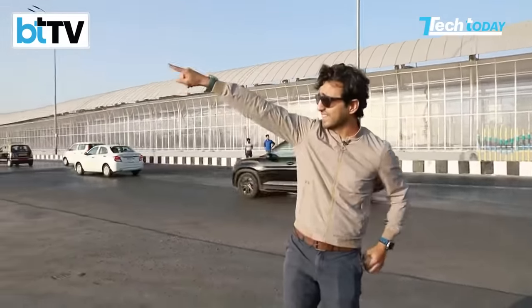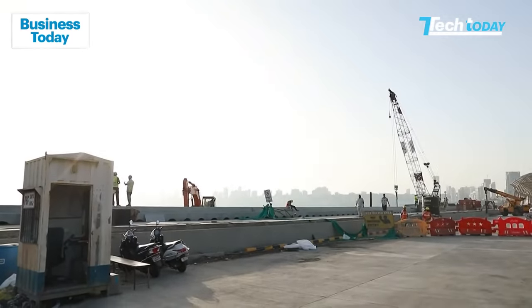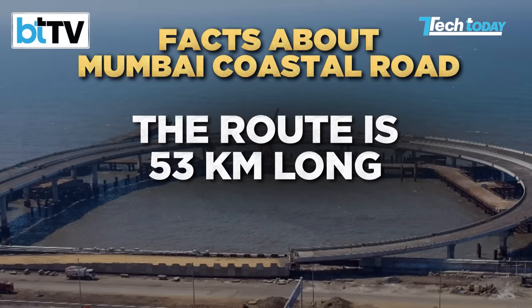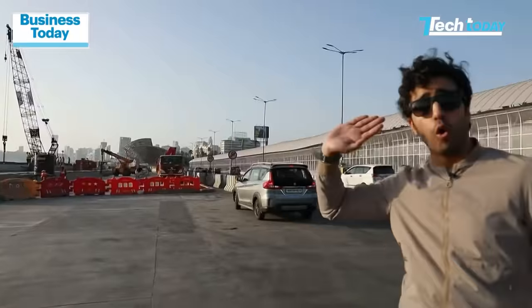We told you all about what the technology is like, what the engineering is like, some other fun facts about the Mumbai Coastal Road, and that is the sea face right there. But if I give you a few more fun facts about the Coastal Road, the road's going to be called the Dharmveer Sambhaji Maharaj Coastal Road. And of course, it's already been inaugurated in its original stage. This is an overall project, the Mumbai Coastal Road project, which would cost more than 12,000 crores, nearly 13,000 crores. And in all its splendor, it's going to be 53 kilometers long and also be connected to the Bandra-Worli sea link.